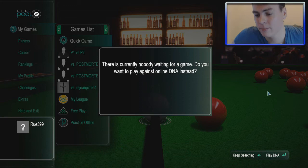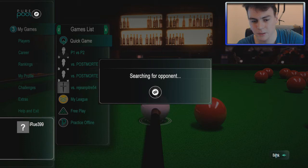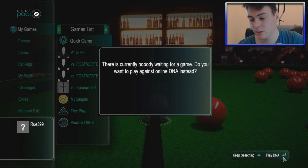Now, you can actually play against what's known as the DNA. They are effectively an AI, which is more programmed to be like a real player. So let's have a look for a DNA.